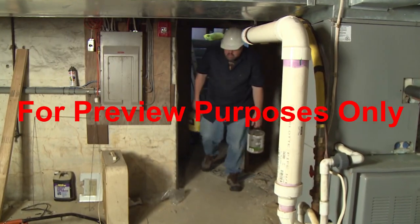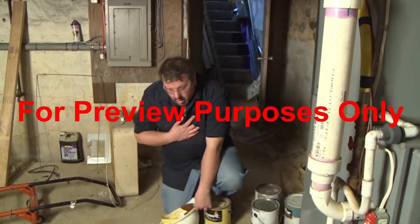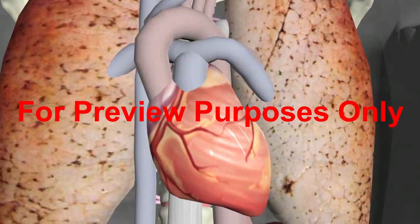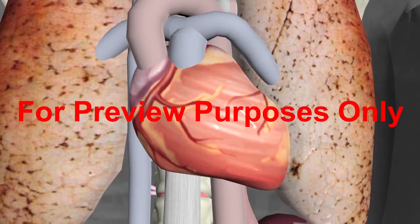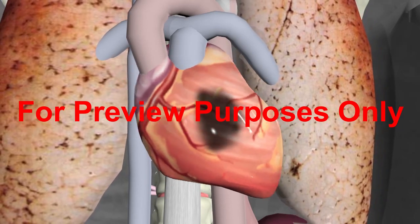When a person is having a heart attack or going into cardiac arrest, it's a serious situation. Their life is in immediate danger. A heart attack occurs when the blood supply to the heart muscle stops and the muscle tissue begins to die as a result.